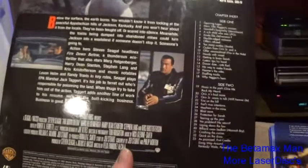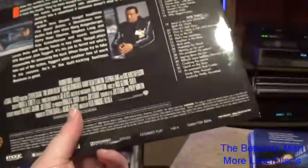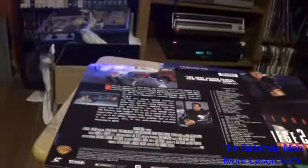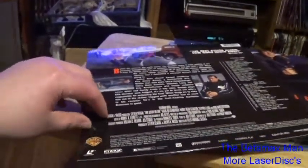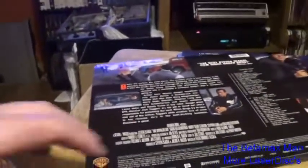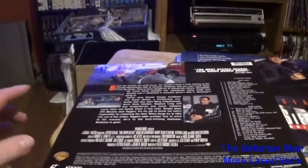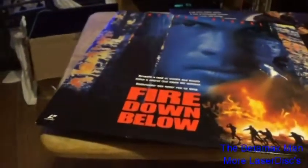So here we go. Yep, Fire Down Below, and then there's the back of it. And this particular movie, like I said, was one of my favorites growing up, and I always wanted it on LaserDisc. Sadly, I could not find a used copy, but I was able to find one that still had the shrink wrap around the actual cover, so I knew that the disc was probably going to be in almost as good a shape as the cover. So that is awesome. We'll put this off to the side here.